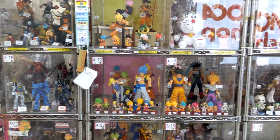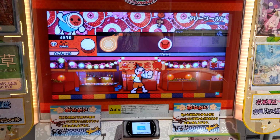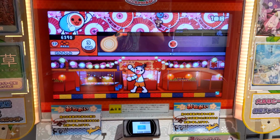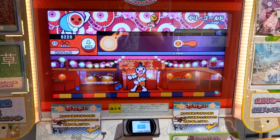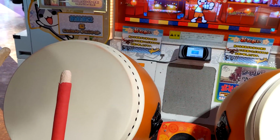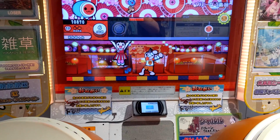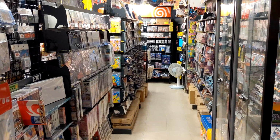Anyway, here's one of the stores inside of Akihabara. A lot of little anime figures. This was a little arcade inside of Akihabara. Akihabara is like a little town inside of Tokyo, if anyone was wondering. My girlfriend was playing a little drum game right there. We don't have this over in the States, so that was pretty cool.